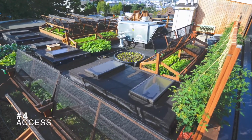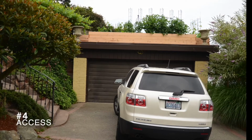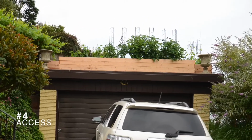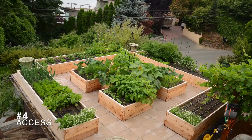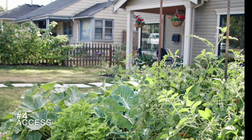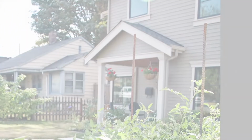We're all for getting creative and using otherwise unused spaces to grow food. But it's essential that wherever you end up siting your growing space, it needs to be easy to access. Annual vegetable crops grow relatively quickly and need to be checked on often. So set up your garden so that it's easy to get to and work in. Ideally, new vegetable beds are not only easy to access, but they're also visible from your home.